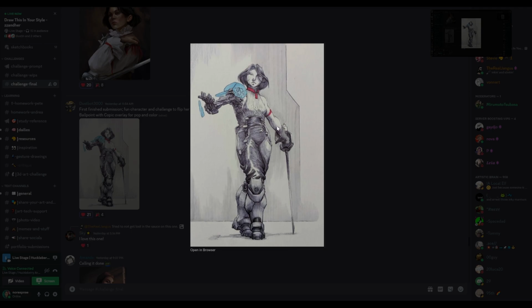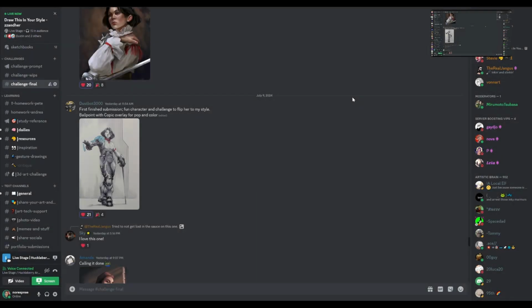And yeah, I like the simplicity of the limited color palette. Great work, Dustbot. I wonder how much that mechanical arm aids her fighting, or if it's more of a defensive thing, since it's not her actual wielding hand. Yeah, we'll have to leave it to the imagination since Dustbot is not here. But thank you so much for that submission.